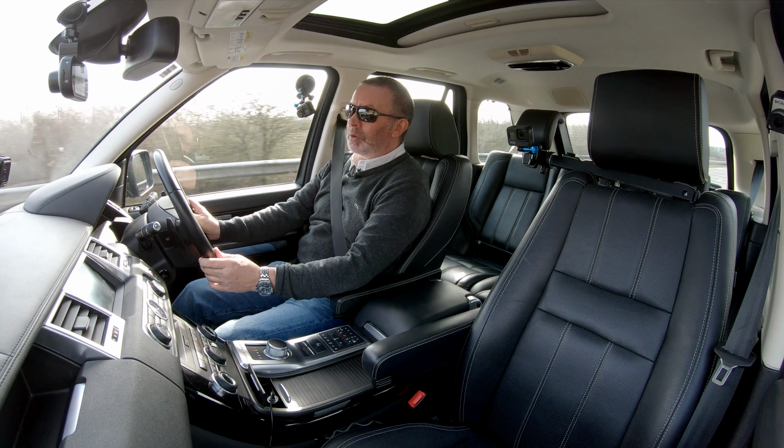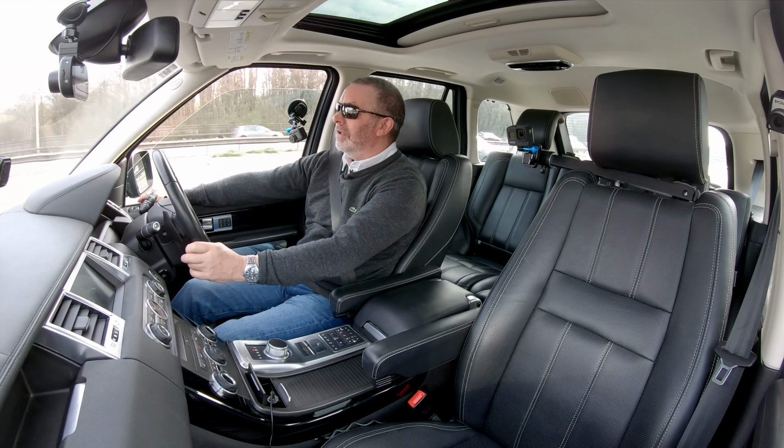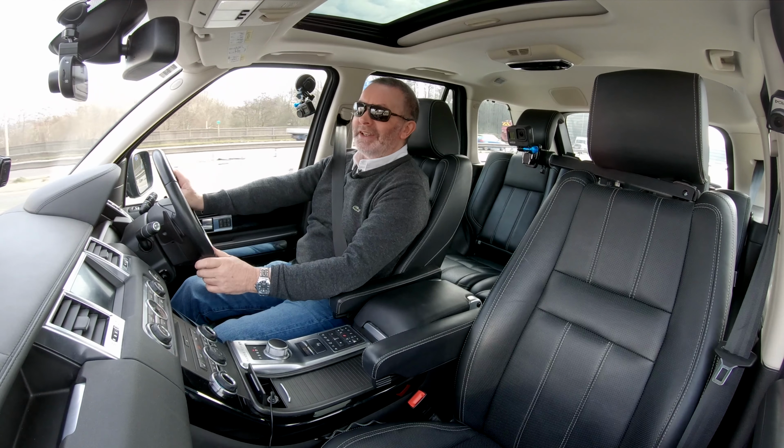I watched Top Gear last week, and there was, was it an Audi e-tron, or some electric car they've built to get the speed record, and it was going very, very fast, and it made a noise like that. That would drive me mad.